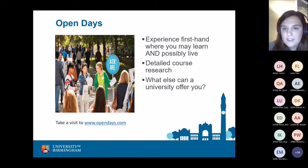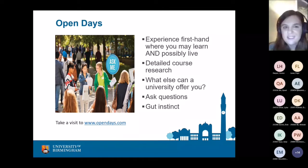What else can a university offer you? They might have different facilities that aren't related to your degree. Like, is it important for you to have good sports facilities if that's what you like to do in your spare time, for instance? You'll get the opportunity to ask questions, and you'll also get to use your gut instinct as well. When you set foot onto the campus, do you think, yes, this is a place that I could call my home?